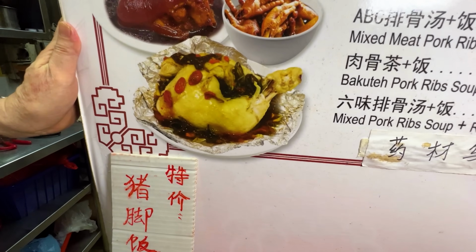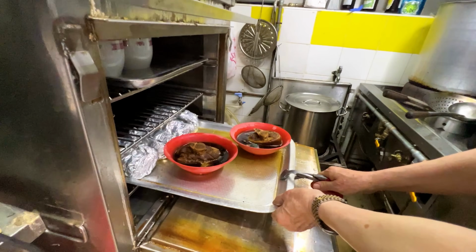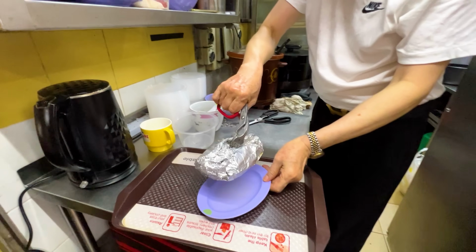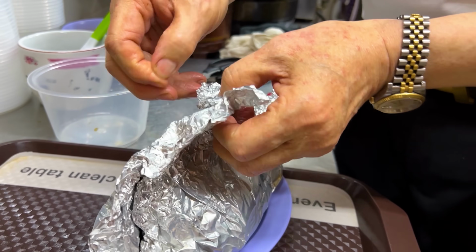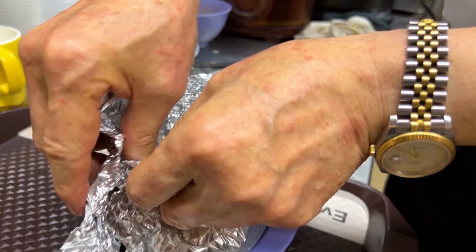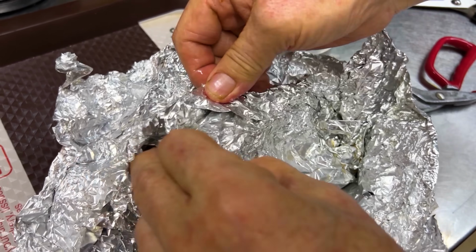So the owner's made another suggestion here. This is the herbal chicken drumstick for $6 Singaporean dollars. It's going back in the trusty braising oven. Toss that on a plate. He's gonna open it up and reveal what's inside. Wow, it is actually quite about, oh, here it is. It's coming, it's open. Oh, what, are you serious? It's just more tin foil underneath. Oh my gosh, what a tease.